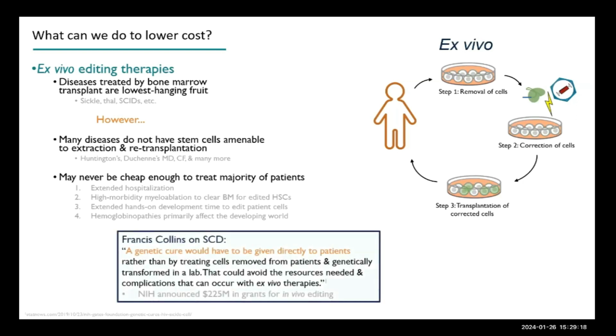So Francis Collins, former head of the NIH, quoted, "A genetic cure would have to be given directly to patients rather than by treating cells removed from patients and genetically transformed in the lab. That could avoid the resources needed and complications that can occur with ex vivo therapies." And so the NIH has put its money where its mouth is. The Gates Foundation also believes heavily in this. And so what this would look like, the alternative would be direct injection of your editing tools, in vivo delivery vectors. This could even be done outside the context of a hospital if necessary.